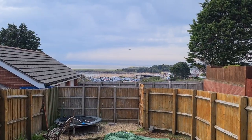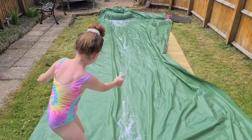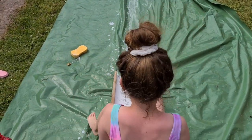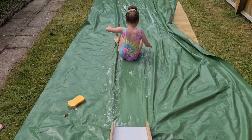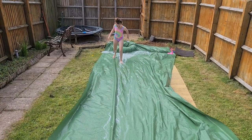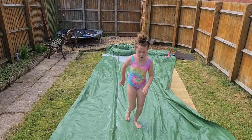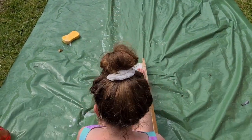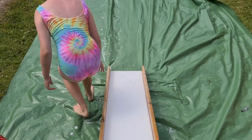Well, much to our disappointment, it's gone all dark and the wind is picking up. It's playing havoc with our sheet. But Princess won't give up. Again, I had to be quick as cheese. Quick as cheese? What's quick about cheese? I don't know, it just sounded good.